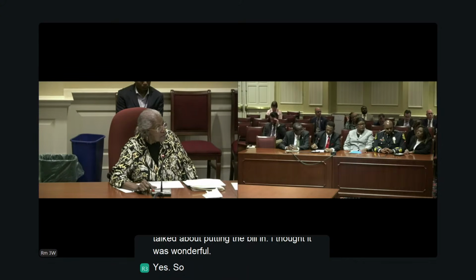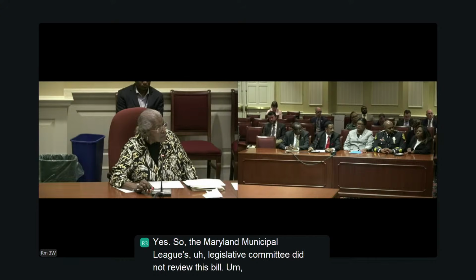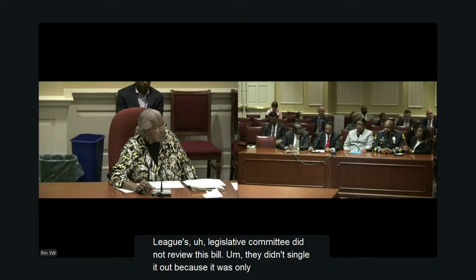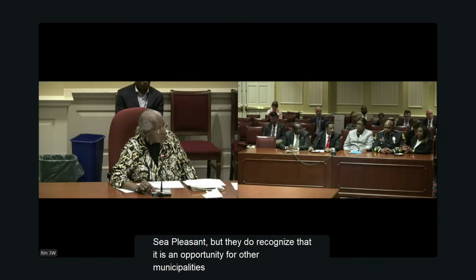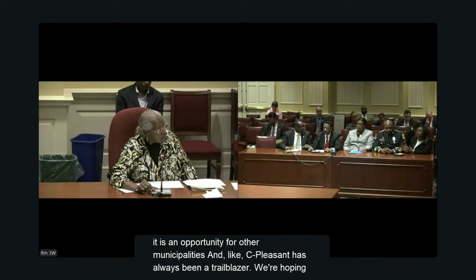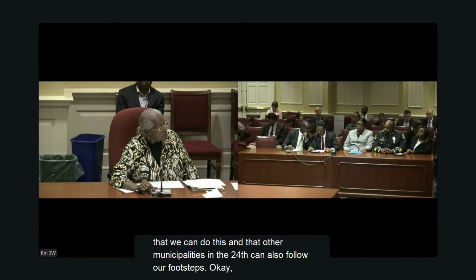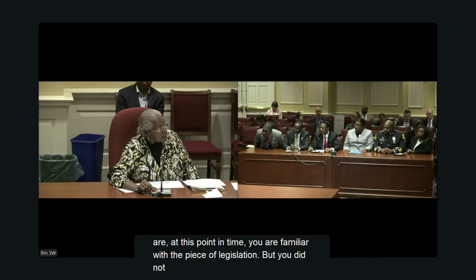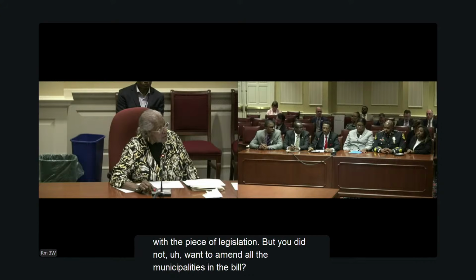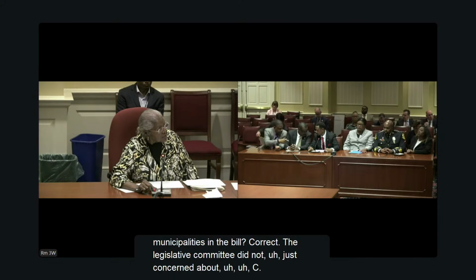Yes. So the Maryland Municipal League's Legislative Committee did not review this bill. They didn't single it out because it was only for the city of Seat Pleasant, but they do recognize that it's an opportunity for other municipalities. And like Seat Pleasant has always been a trailblazer, we're hoping that we can do this and the other municipalities in the 24th can also follow our footsteps. Okay, in other words, at this point in time, you're familiar with the piece of legislation, but you did not want to amend all the municipalities in the bill? Correct. The Legislative Committee did not. You were just concerned about Seat Pleasant at this point.